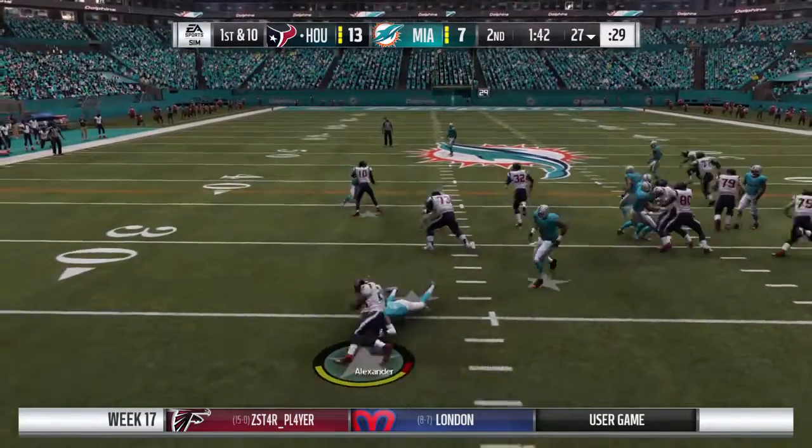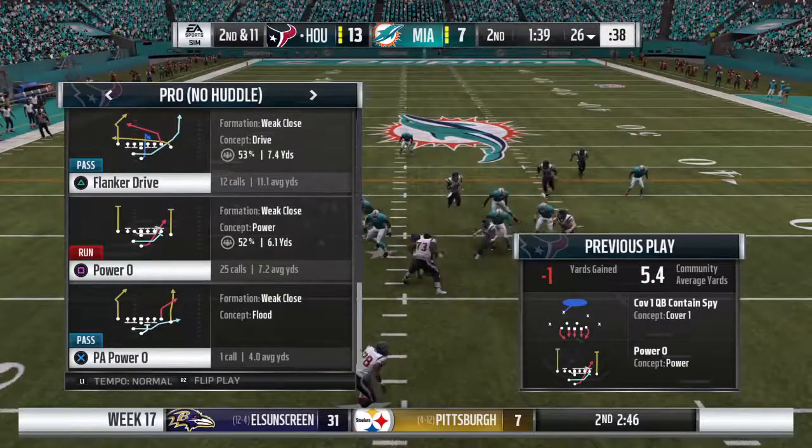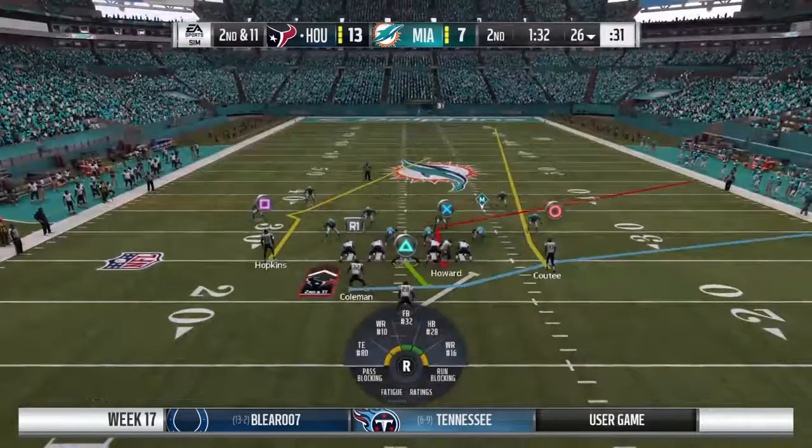And they'll try the ground game here with the running back. And forget about finding a lane. He barely had time to look up before he was planted in the backfield. After the loss to start out, here's 2nd and 11.